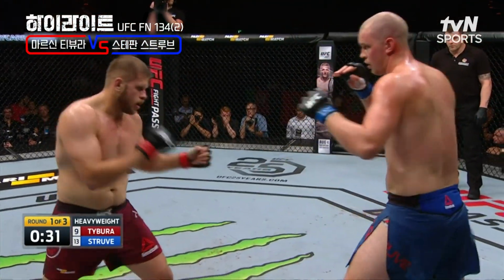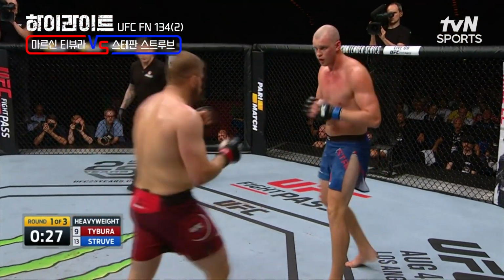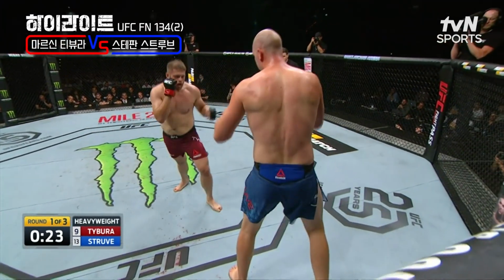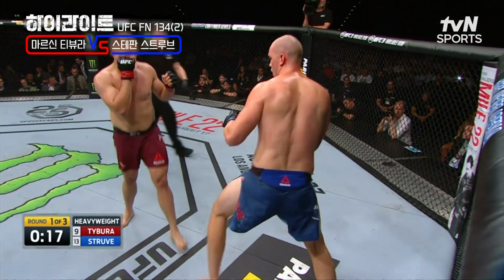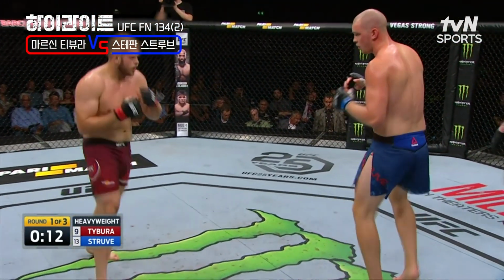You've got to really shift your head off to the side if you throw in low kicks against Struve, so as not to be vulnerable to those straight punches. Nice low kicks again. Two big low kicks, and I almost didn't hear the sound, which meant to me that it was totally absorbed by that left leg of Tybura. Nice uppercut there from Tybura as he was moving forward. Struve reaching with the rear hand.